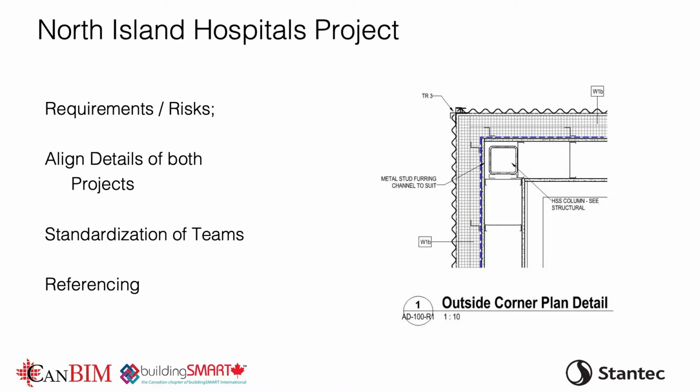And then the referencing, that was the big deal. How do you get Revit to reference two separate projects into one separate other set of documents without combining absolutely everything into one project?